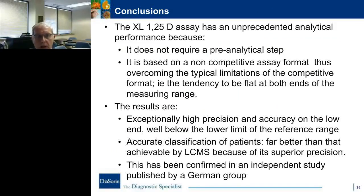So in conclusion, I hope to have convinced you today that our 1,25 assay has an unprecedented analytical performance, and we think this is because it does not require any pre-analytical step, as opposed to the mass spec or the RIA. It is based on a non-competitive format rather than the competitive format, and the advantage is that competitive formats, particularly in immunoassays, are usually kind of flat at both ends of the measuring range. So when you have low or high 1,25, that causes problems of precision.